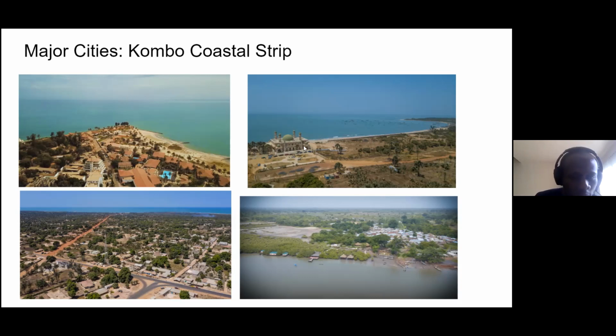So this is the coastal city. This is also Gunjur too, pretty close to my country. And this is Bintam Palong. This is what I initially showed earlier on.